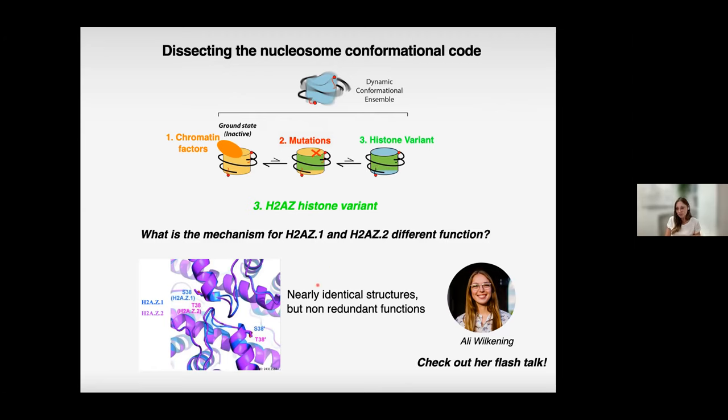There is a poster today, a flash talk from Ali, a student in the lab. She is a fearless student coming from a developmental biology background who got interested in the question of the H2A.B histone variants. I encourage you to listen to her talk because she's really trying to understand, at the mechanistic and biophysical level, how small changes in amino acid sequence that cannot give rise to major structural differences can be so important for developmental functions.